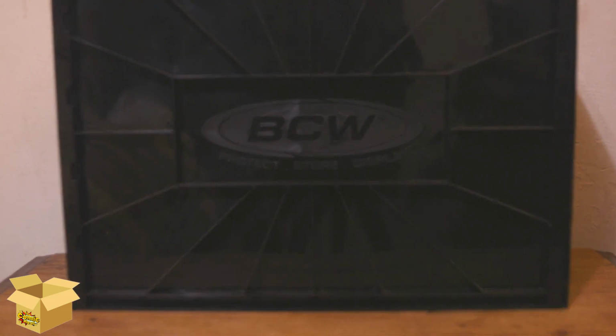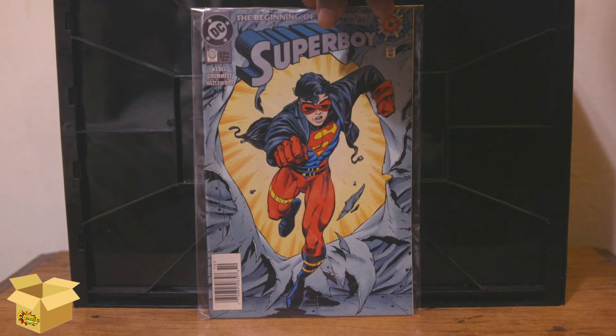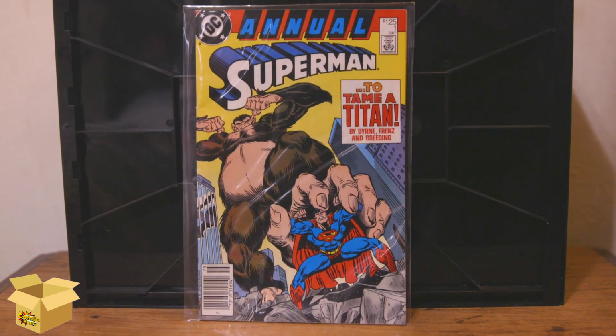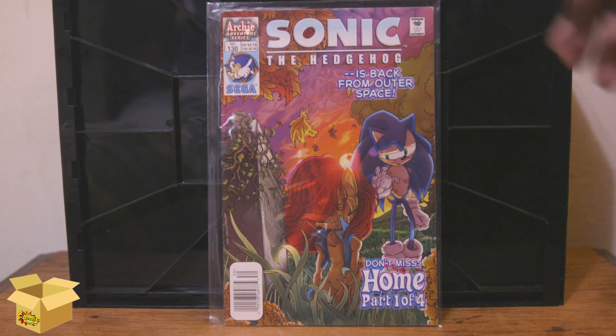And as a matter of fact, this next batch is all dollar books, with the exception of 1 or 2. I'll kind of rapid fire these. We've got Superboy Zero Newsstand Edition. We've got Superman Annual #1 Newsstand Edition. We've got Sonic the Hedgehog 130. Paid that for $1. Only thing about those Hedgehog books, man, they tend to get beat up a lot. That's the only thing about some of those, but they're hard to come by.